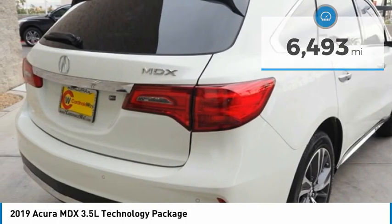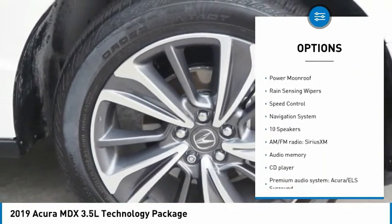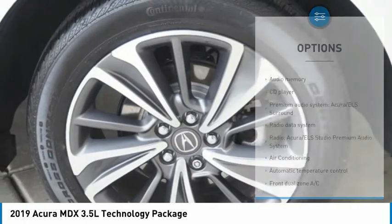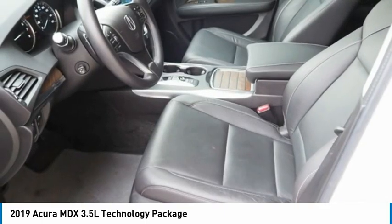Here are some of this vehicle's great options: electronic stability control, alloy wheels, power liftgate, brake assist, traction control, remote keyless entry, four-wheel disc brakes, power moonroof, rain sensing wipers, speed control. Come see the car for yourself.